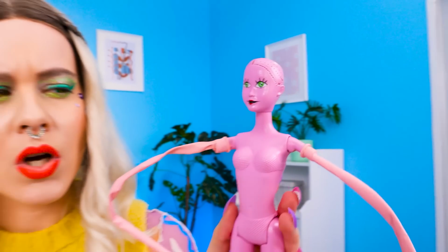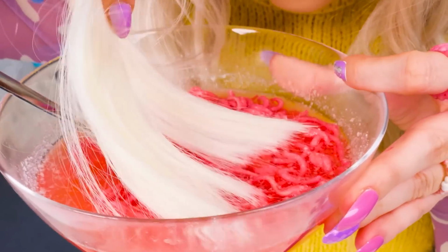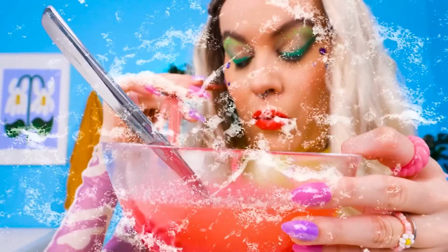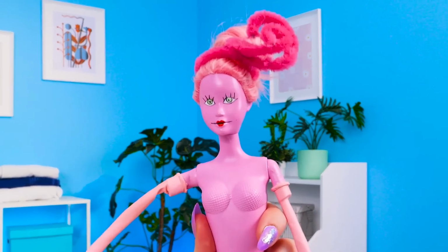Don't cut my hair! I guess I could dye the tips of my hair pink. Looks lovely! It's gonna look great on you! Oh, thank you. It's just nice to get you out of my hair.